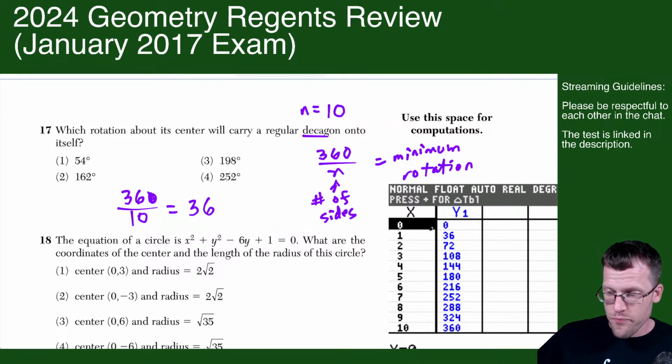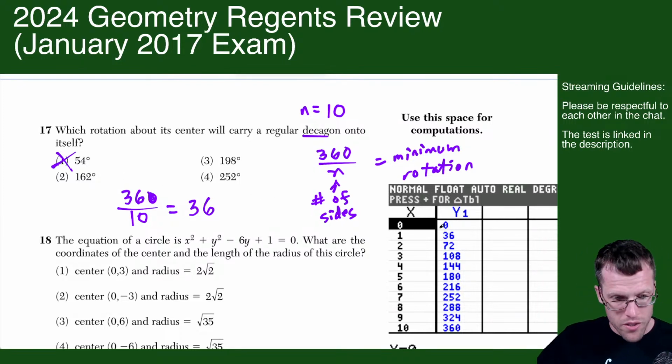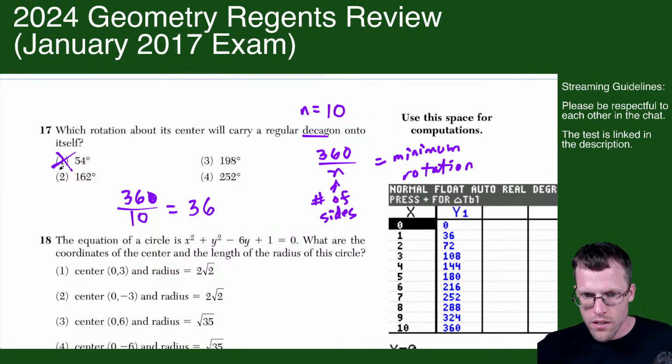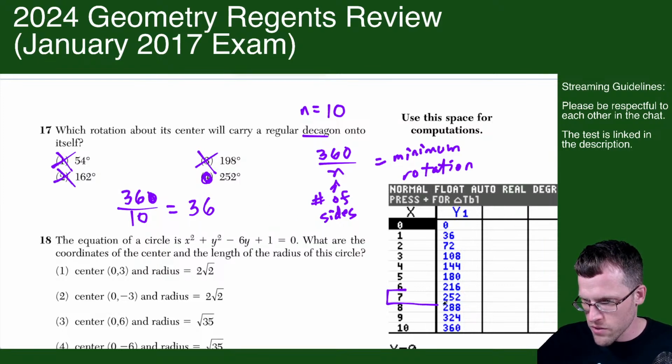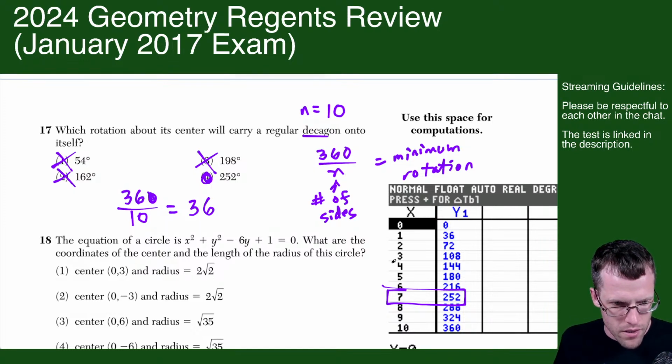So we look, and we got 36. 54 can't be it because see how 54 is between 36 and 72. All right, so that's out. Then 108 goes to 144 to 180. That skips this. 180 to 216 skips this. And you're like, oh no, I really hope it's choice 4. And there it is. It would take 7 turns. Okay, if we turn a decagon 36 degrees 7 times, then that would be it. All right, cool.